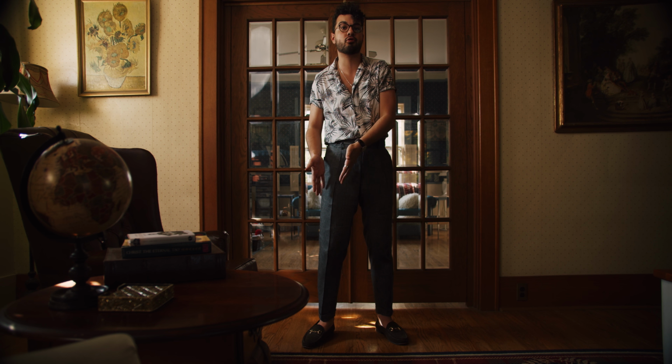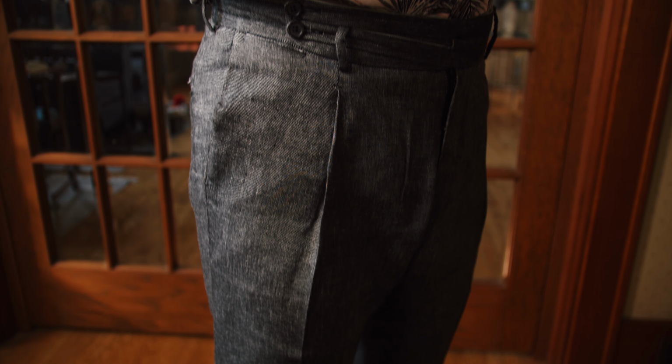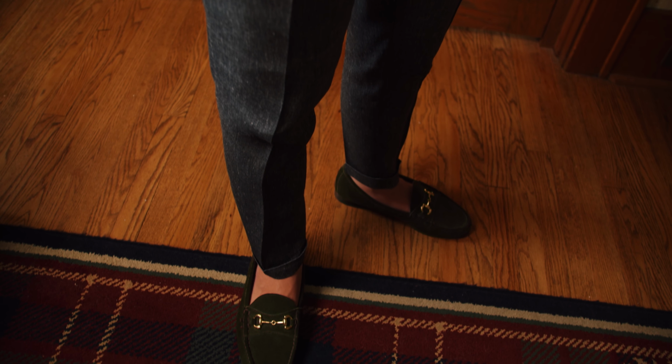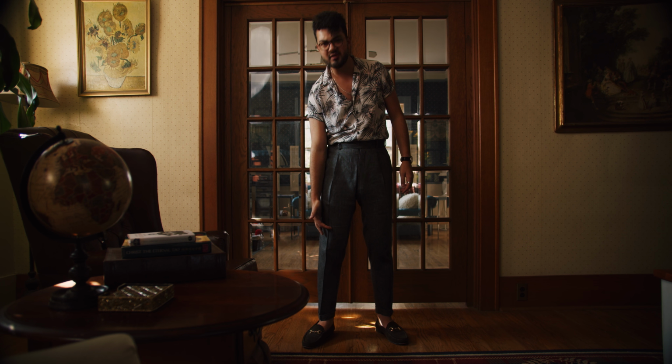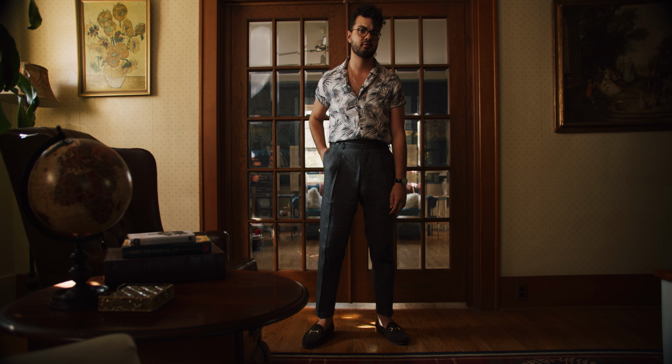Also, the pleats and the crease plays with the light a lot. So a lot of the times, half of your leg will be in the light and half will be in the shadow. So it'll make your leg look even more slim. But with flat front pants, this crease down the center disappears around the thighs, which makes it look awkward and unfinished.